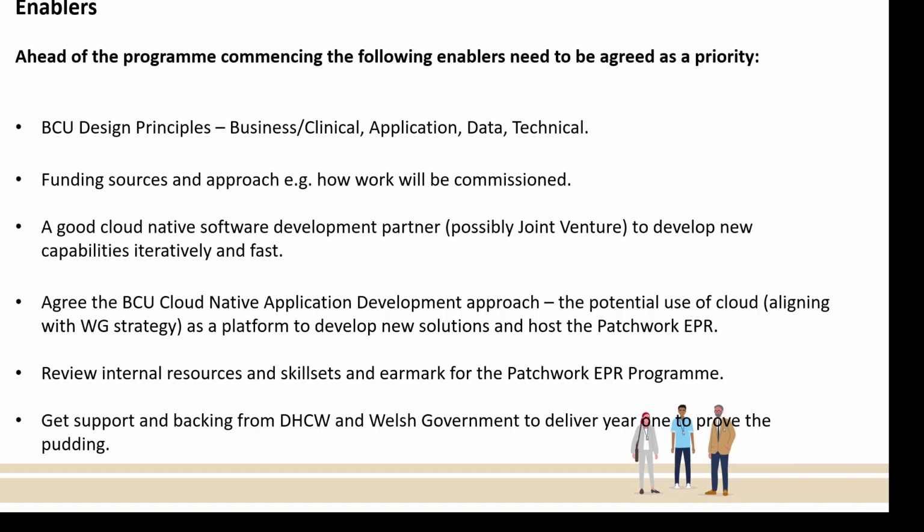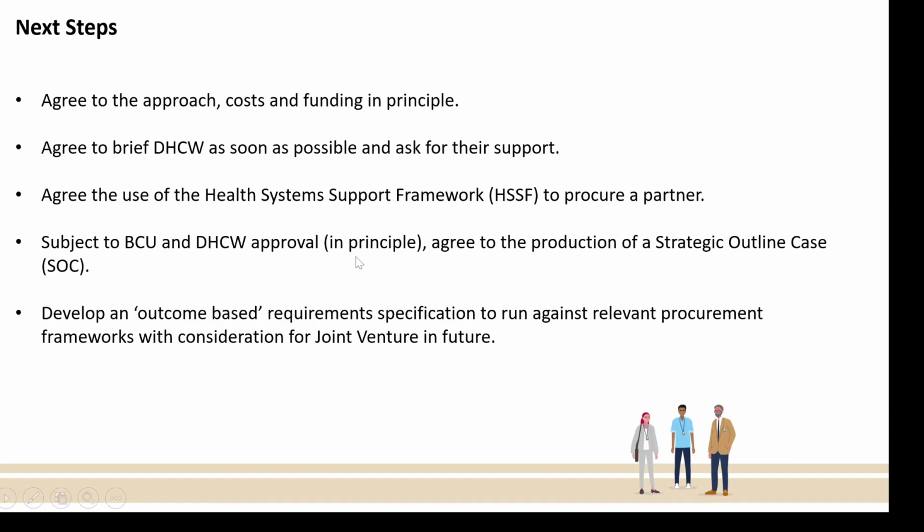A lot to do to start this off, and I guess this is our starter for 10 really. So what we do want to do is get the views really of people around this. Are we in the right ballpark? Are we strategically in the right place? I believe that we are. We need to be brave to do this.